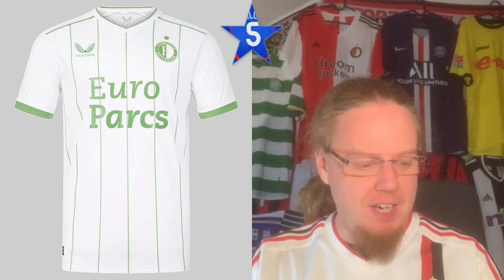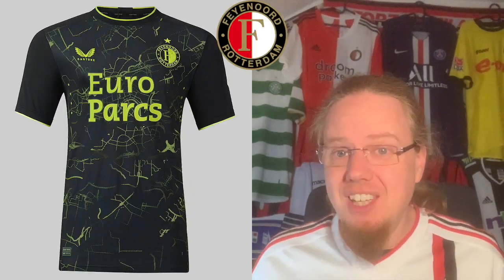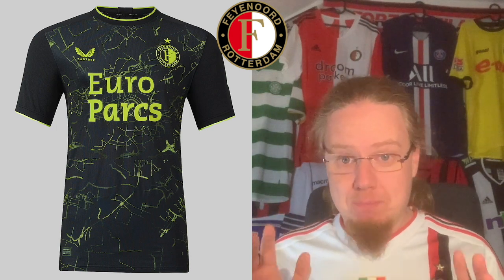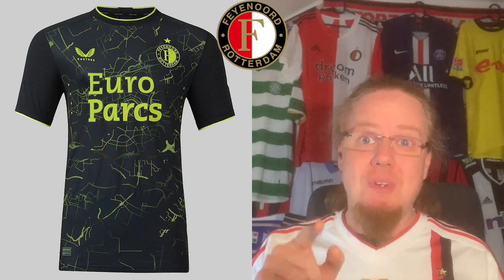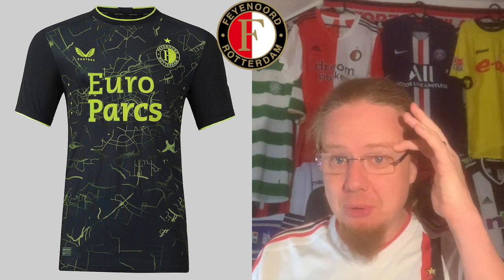So I'm going to go 5 here. And then one for the Geo Nerds. Again, black with, I think, a yellowish green. And I think this is a map on there, and that's why I like it. So I actually think there's something really cool here.